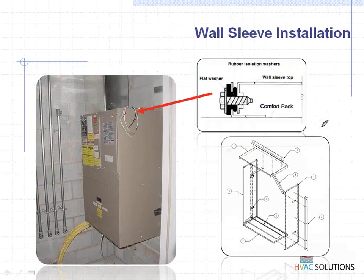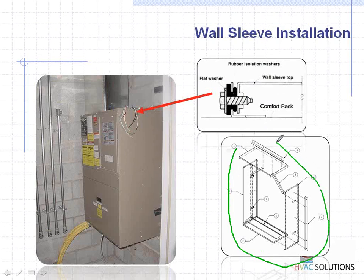A little bit about the installation here, if you're not familiar with how these go in. The wall sleeve, you can see the wall sleeve down here. It comes knocked down. You put it together, and you put it in the wall. And these bars right here, these angle brackets, are right up here on the unit.